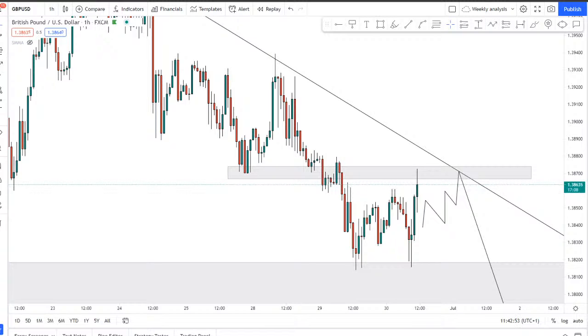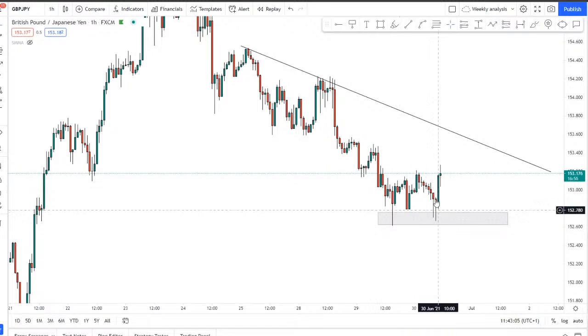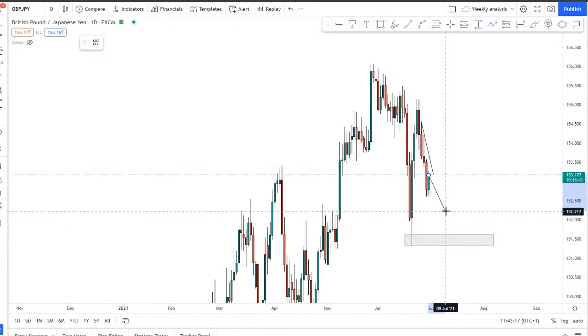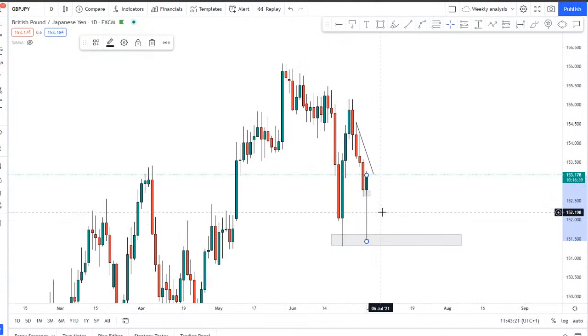No, I think pound JPY. My bias is still to the downside for this one, for pound JPY, so I wouldn't be looking for buys for me anyway. This price action here is looking quite bullish, so I do think we'll see a push to the upside again. Do you have that trend line there? I do think it's only short term though, because I do suspect that pound JPY still wants to head to the downside, and I still do see pound JPY testing that support all the way down there.